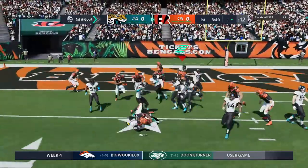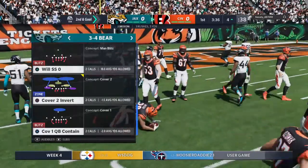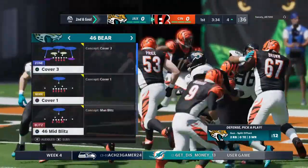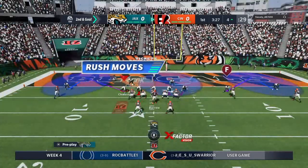Here's a run with Mixon. And this one will wind up with him losing yardage back to the 4-yard line. That's going to wind up a loss of a full 3 yards on 1st down. Nice play right there to stop him behind the line, but I want to see how this defense continues to play him here in the 1st half.